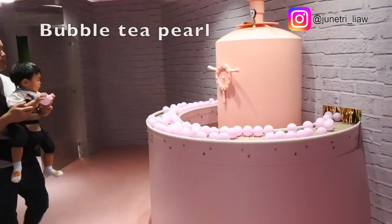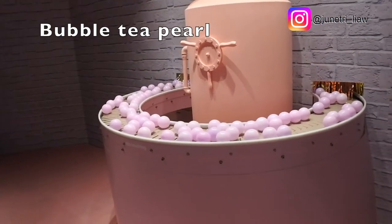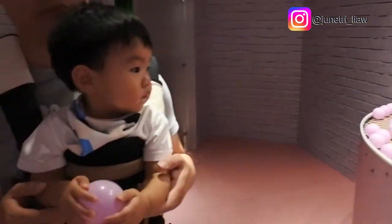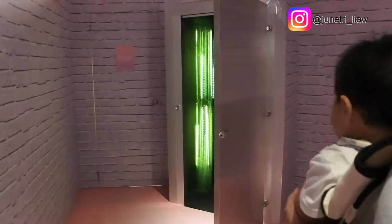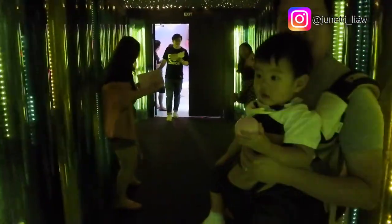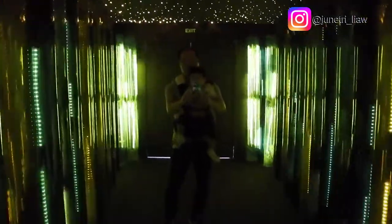There is kind of an eggy ball that is moving along here. It's quite cute. Baby Ethan is playing with one. I'll move on to the next room, which is a neon-y light room. There's even a background sound inside. I wanted to get a shot, so I will wait for other people to go up first. With the lights, it's quite pretty. Definitely need to get a picture here.